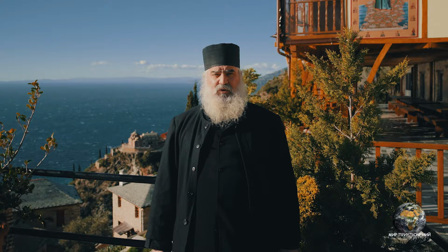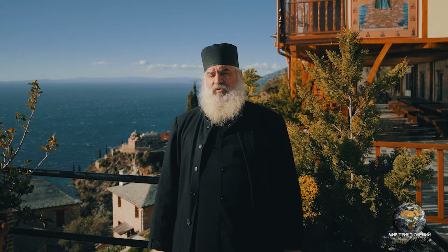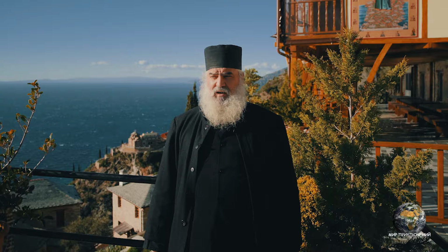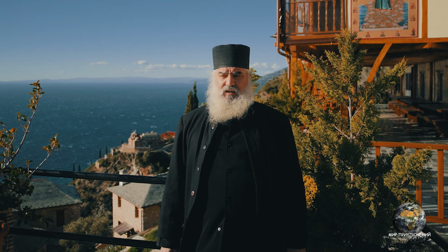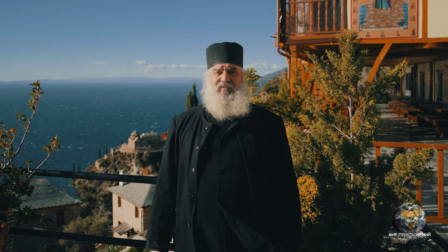There used to be many lords who made great donations to the Holy Mountain. Mount Athos has a special bond with Moldova. Therefore, once again, I would like to wish the Moldovan people a good year and love between the nations. May God bless you and send all the best to the people of Moldova and the Holy Mount. All the best to you. Thank you.